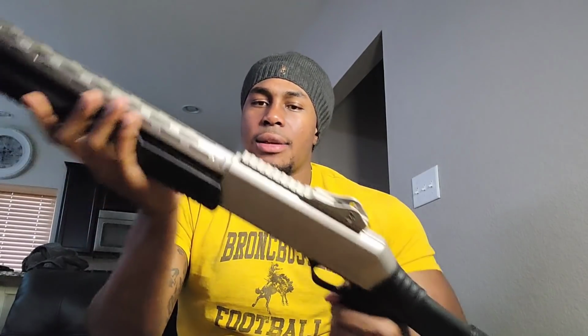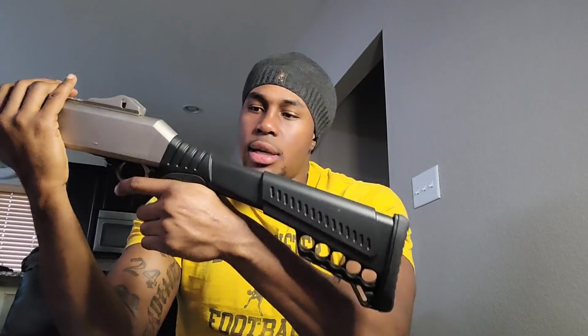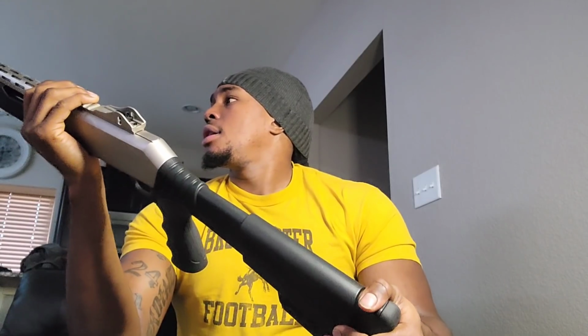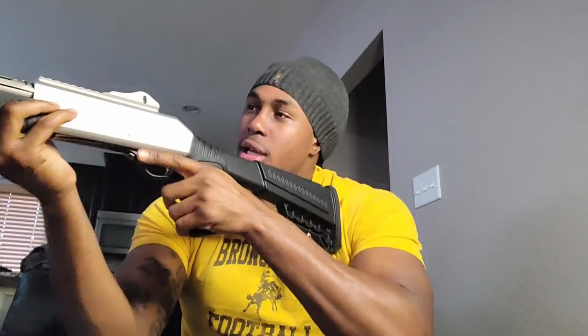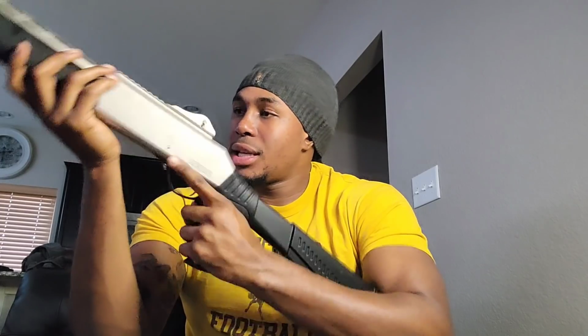It does have a rail on the bottom. You can mount a light. On top, you can mount an optic. Put some shells in there. Nice little cushion on the butt pad. But yeah, overall, really nice 12 gauge shotgun. And this gun just runs, honestly. I ain't never had no issues with it. But yeah, the Dickinson 12 gauge.